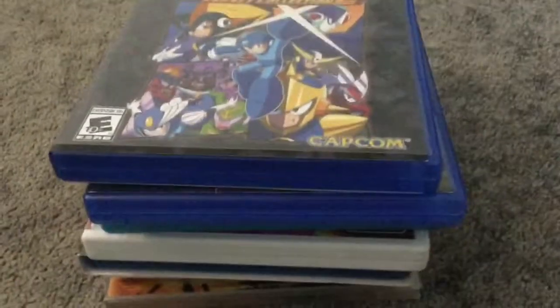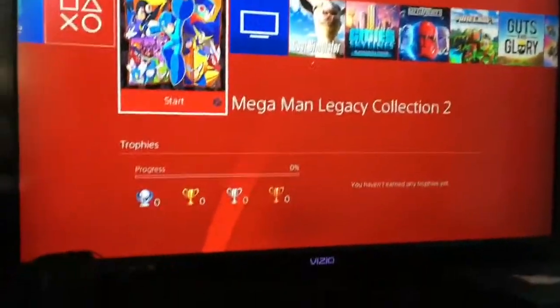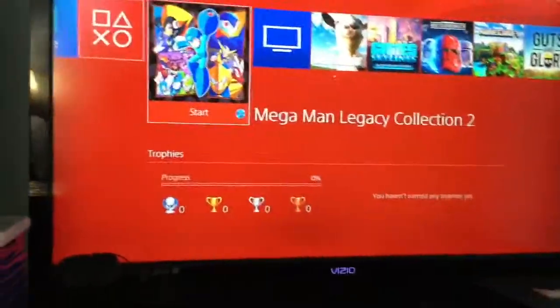Legend126 here, and today I'm gonna put some foreign discs in my PS4 Slim and see what will happen. So here we go. First disc, Mega Man Legacy Collection 2 for the PS4. Side, back. This is obviously gonna work, but if it doesn't, I'm probably gonna throw it away. Yep, it obviously works.